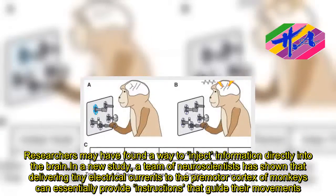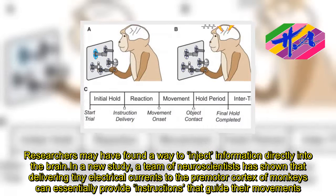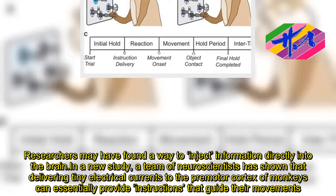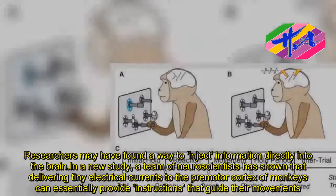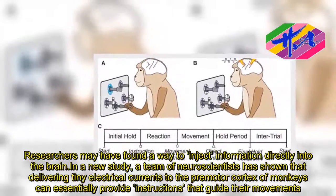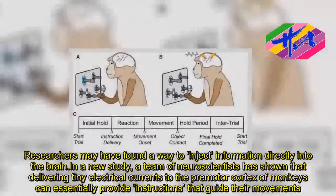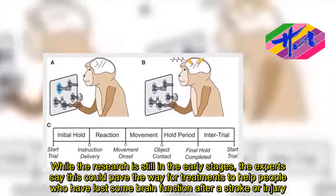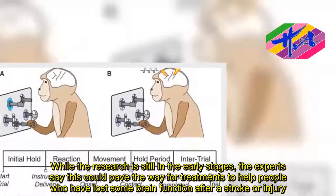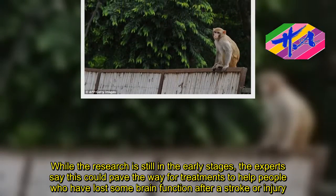Researchers may have found a way to inject information directly into the brain. In a new study, a team of neuroscientists has shown that delivering tiny electrical currents to the premotor cortex of monkeys can essentially provide instructions that guide their movements. While the research is still in the early stages, the experts say this could pave the way for treatments to help people who have lost some brain function after a stroke or injury.